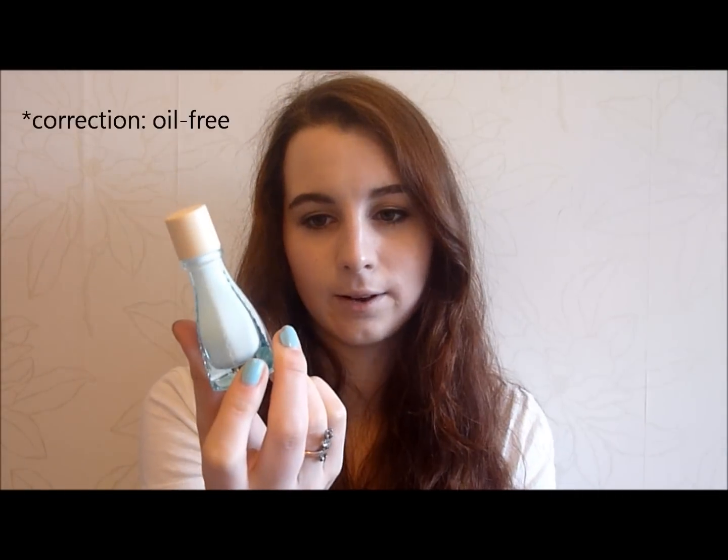However, ironically, the oil one breaks me out, which is a real shame because I love this. I love the feel it gives. If your skin doesn't break out with this, this is fabulous. I love it despite the fact it gives you breakouts. Just the feeling it gives, the way it enables your foundation or tinted moisturiser or whatever you put on your face. It just feels amazing. I love it.